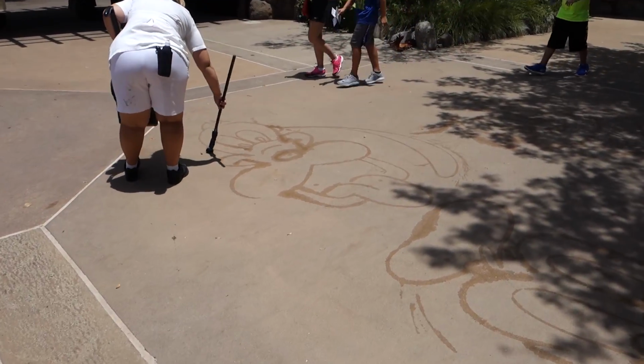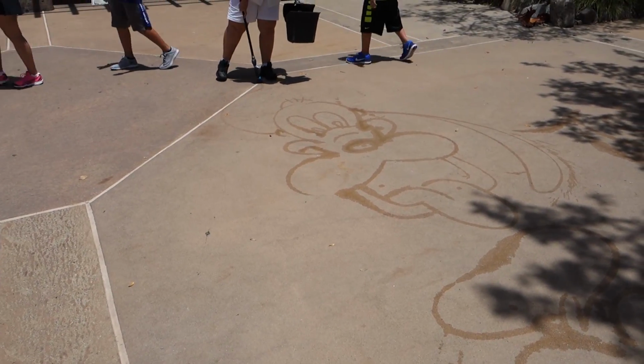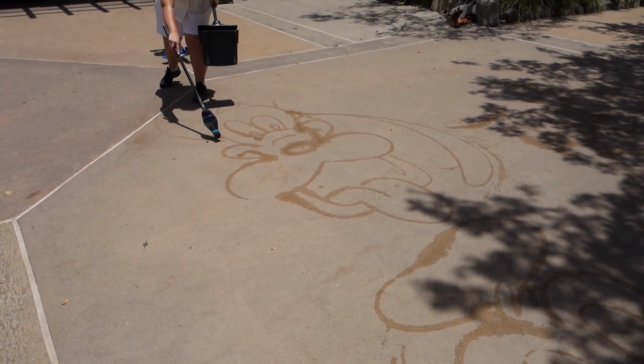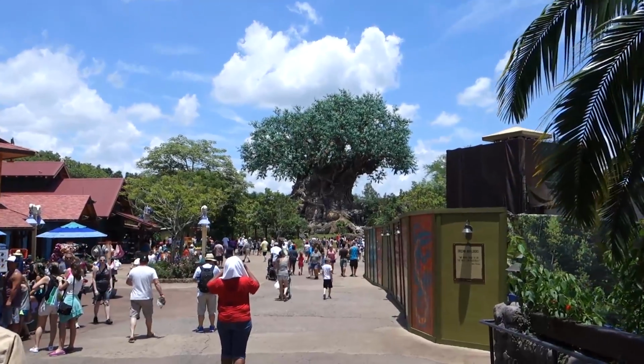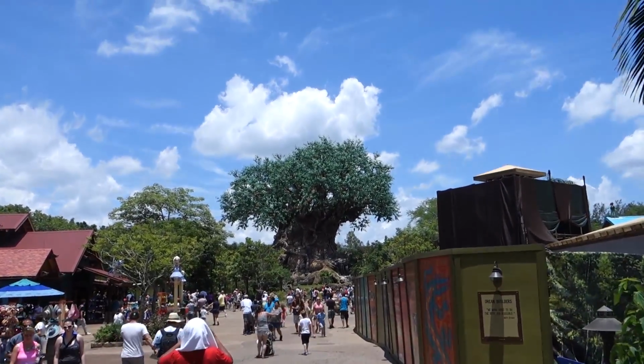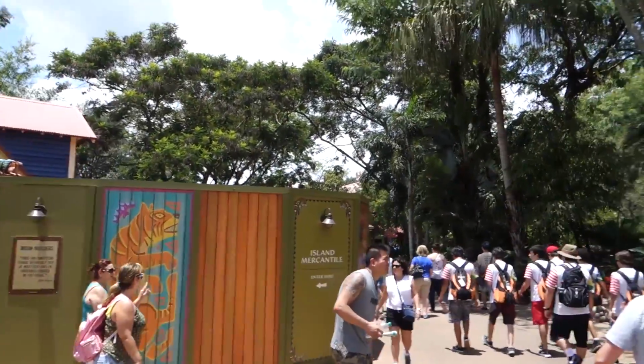She's doing some water drawings of Pluto, and she just did Donald. I don't know, can you guys see them? Pretty neat. Man, this looks awesome. I cannot wait. Look at how awesome the tree looks right now. And as always at Animal Kingdom, lots and lots of construction walls because they're doing a lot here.